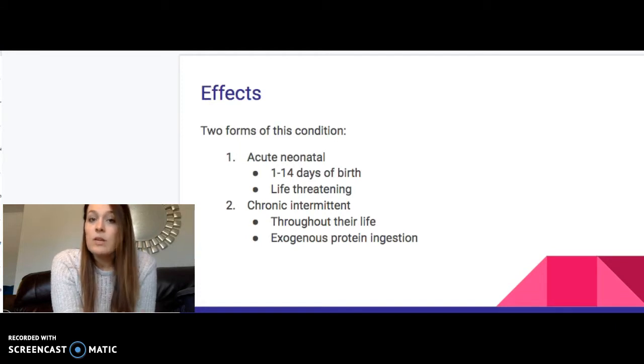There is the acute neonatal form, which is found within 2 weeks of birth. It can be anywhere from the time that the baby is born up to 2 weeks, and it can be very, very life-threatening for them. At any time they ingest mother's breast milk or formula, they can start to have this problem because we do not make leucine in our body. Once we take it into our diet, then the infant will start showing signs and symptoms.